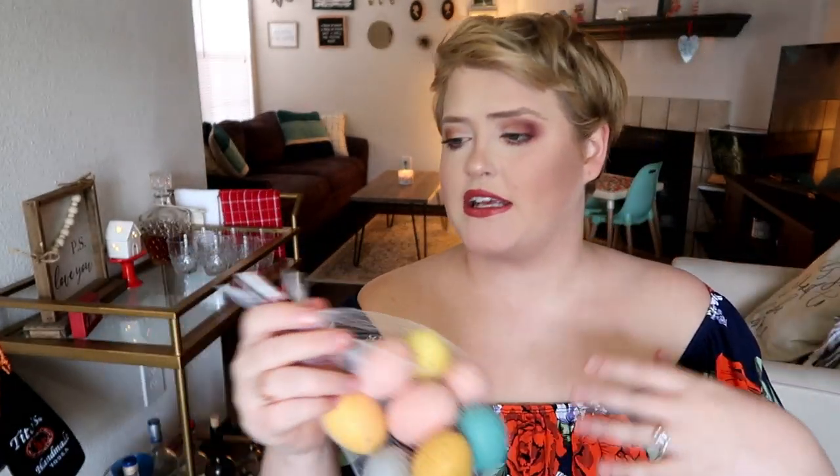They had a ton of different colors, and a ton of different finishes: metallic and glitter and matte and shiny and whatever. These were $4.99. I think that was kind of expensive for the small amount that you get. Of course, like I said, these were 60% off, so it really wasn't anything in the long run, but if you were paying full price, I definitely think this is a bit pricey. I feel like you can get a better deal at Hobby Lobby, but I do really like these and I think that they're really cute.